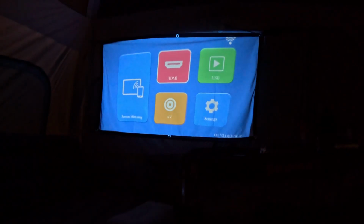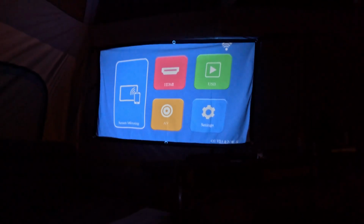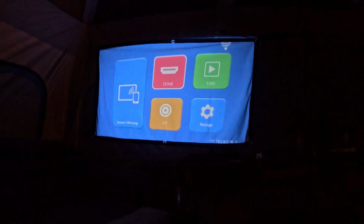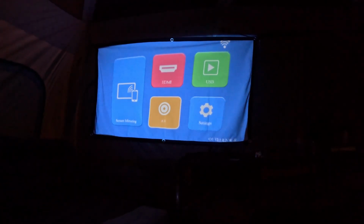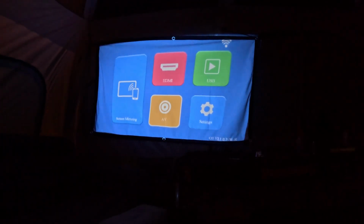Hold tight. Okay, now that we have the projector set up here in the tent, as you can see, I got it on a tripod. You might not be able to see because it's dark out here. All right, here's one of the settings menu. Let's go back out. You can either mirror it to your phone, or you can hook up a Fire Stick, which I have hooked up to it, or a USB stick, or you can have audio video cables, like for some old school gaming devices or what have you.